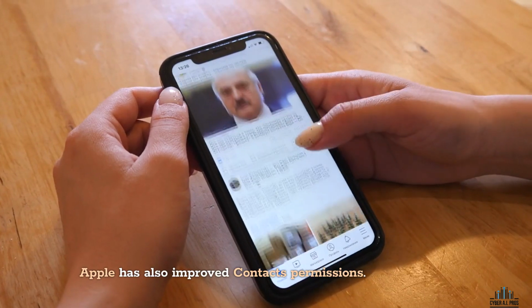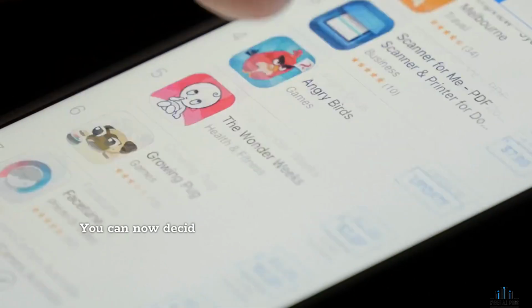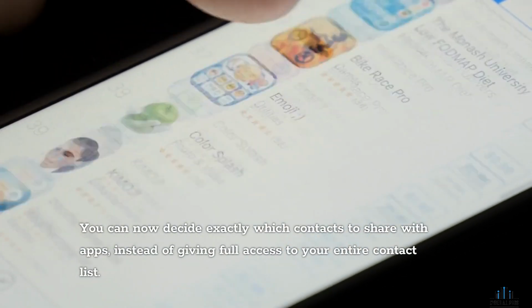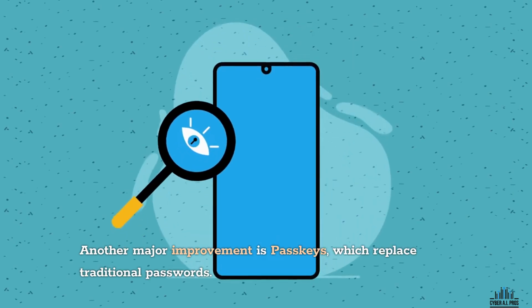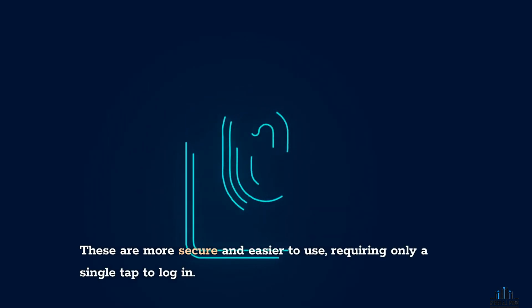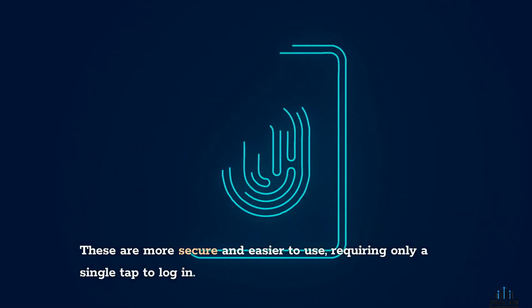Apple has also improved contacts permissions. You can now decide exactly which contacts to share with apps, instead of giving full access to your entire contact list. Another major improvement is Passkeys, which replace traditional passwords. These are more secure and easier to use, requiring only a single tap to log in.